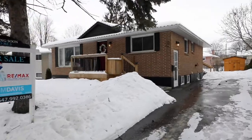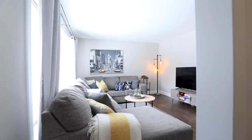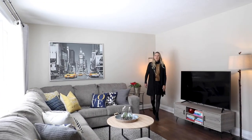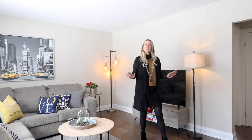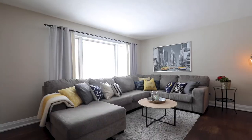This is 40 Marion Crescent. Welcome to this beautifully maintained family home. We often hear the buzz phrase turnkey, but in this case, this property truly is, with all of the cosmetic features being newly updated, with neutral paint, new doors, new trim, not to mention the refinished hardwood floors.